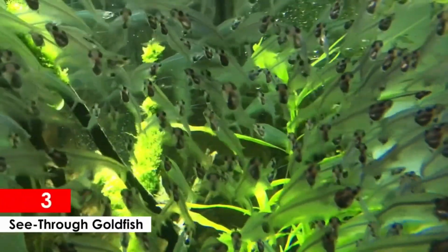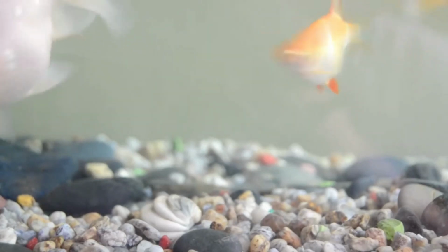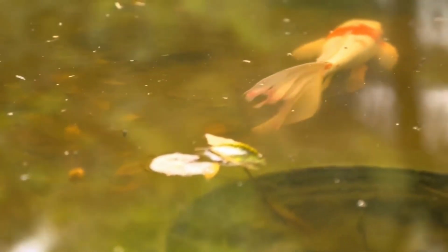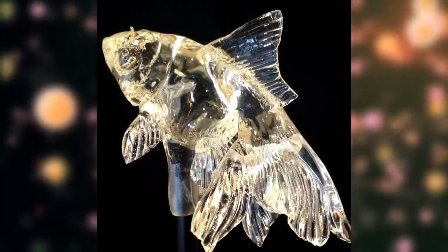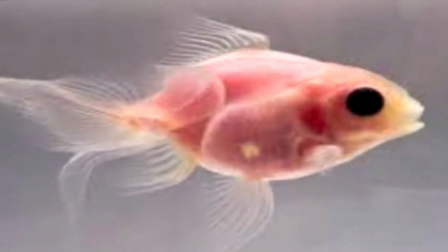See-through goldfish. There are a lot of reasons to genetically engineer creatures such as see-through rats, see-through frogs, and even see-through goldfish. The main reason is that when used in medical research, you do not need to dissect the animal you are studying on. And what's more, you can see everything in the creature working, the beating heart and other organs working in plain view. The transparent goldfish serves this same purpose.